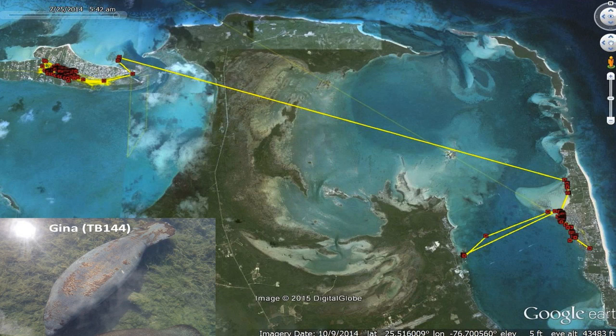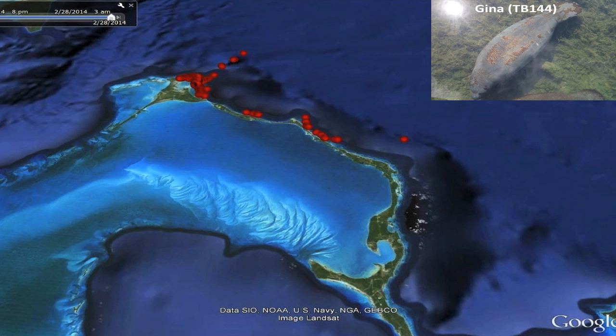Gina really knows this area well. She spends a lot of time in Spanish Wells and Harbor Island, so these are her tracks over a 3-month period. And the Spanish Wells Inlet is a hot spot for her because there's lots of vegetation and there's also water that she can get, but she gets hers from people. She's a people lover. And the same thing over here in Harbor Island. But what we learned from Gina that was really cool was this.